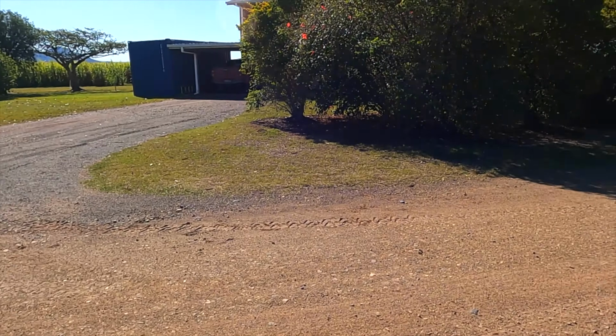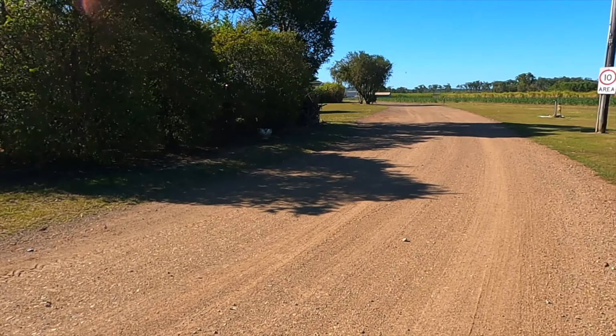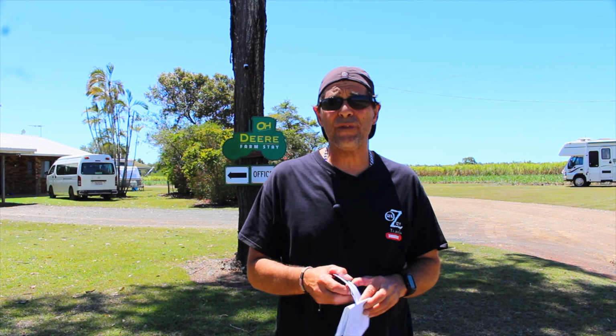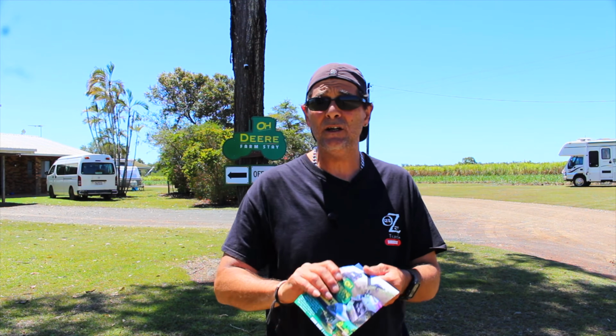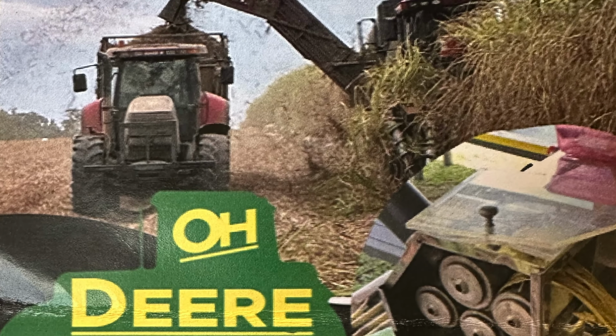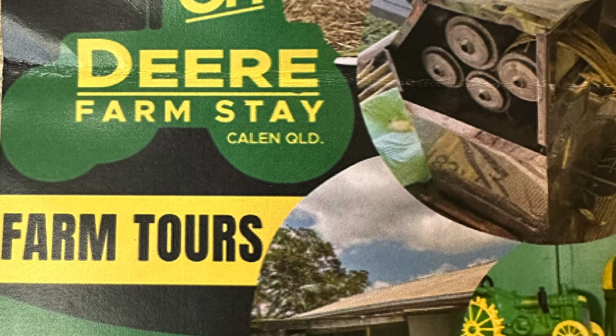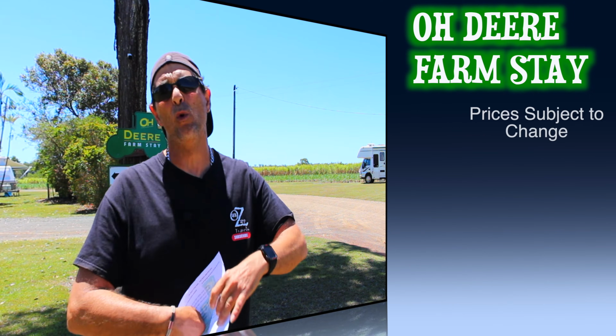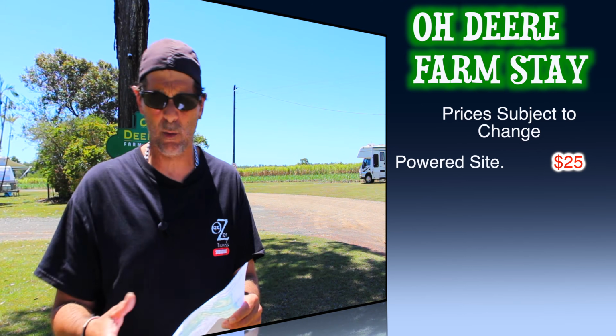Now, the place, I'll have to get a piece of paper out for this one. So much to offer at this campsite. Look, believe it or not, they offer sugarcane tours. If you want to come out here and do a sugarcane tour while you're here, the minimum's 4 people they will take on a tour because, like I said, it's not worth taking one person on there. It's not the way it is.